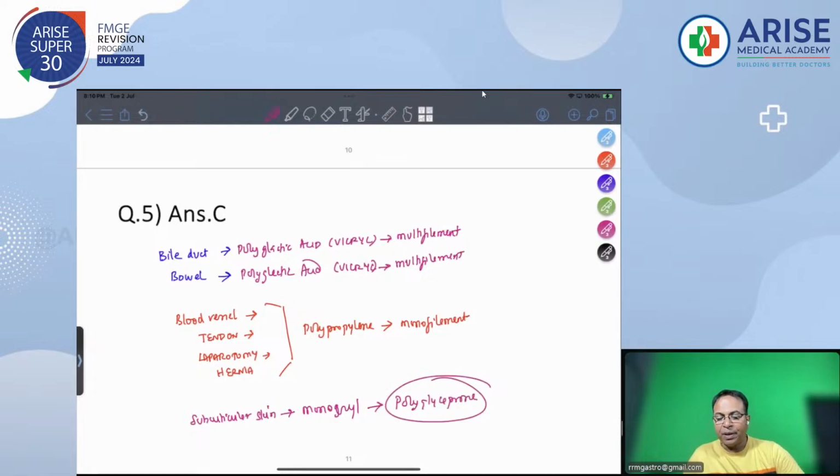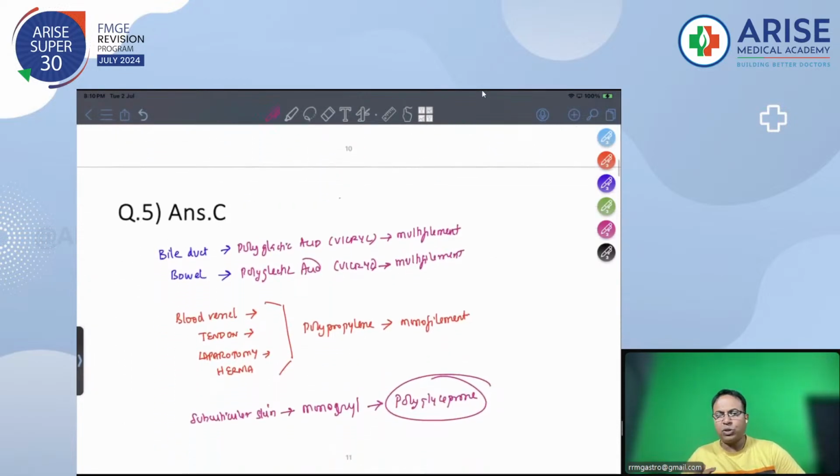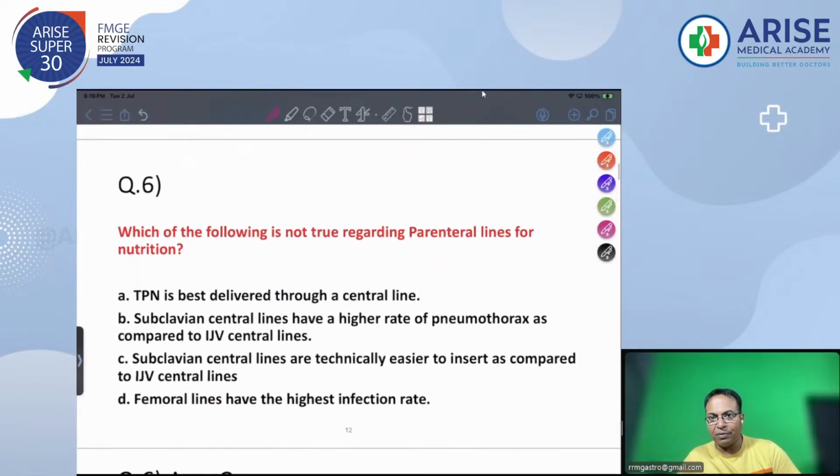So we use a cutting needle. Don't use a round body needle in the skin. Cutting needle is used for skin sutures. Round body is used for bowel sutures. Needle should be round body in bowel. Cutting should be used in skin. Please remember, suture material related questions can definitely come in your exam.